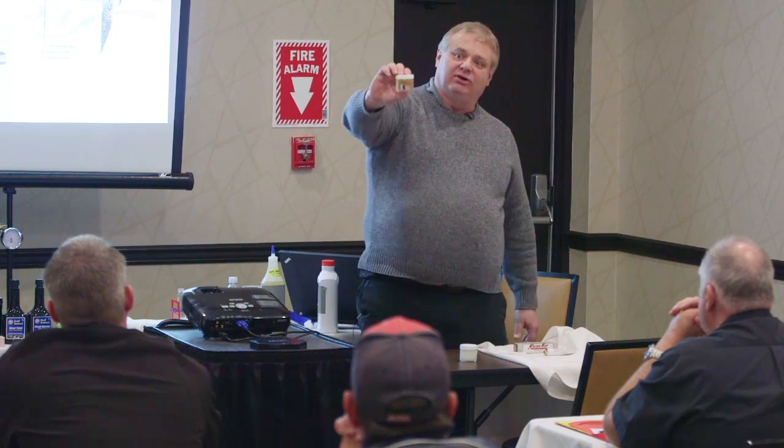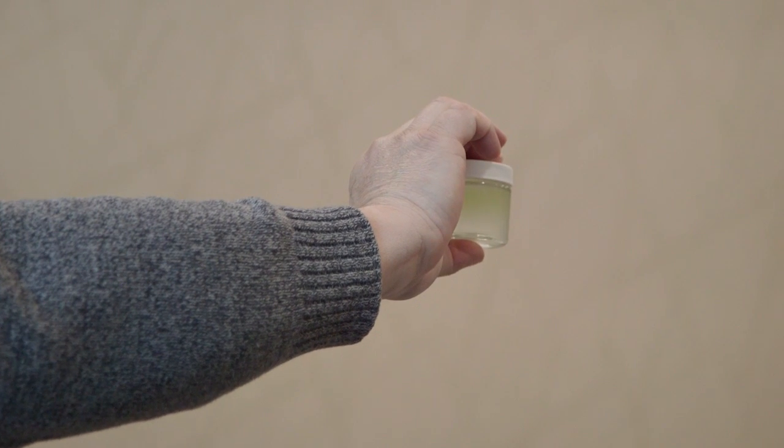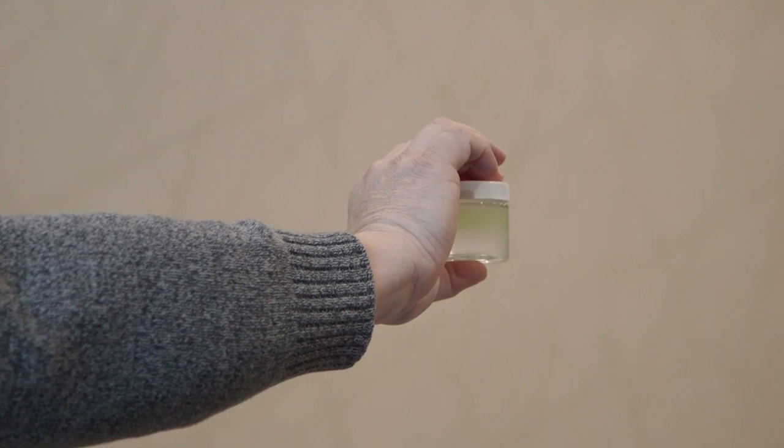This one is literally oil and water. And if you've heard that oil and water don't mix, they really don't. You can agitate it pretty much as hard as you want, as long as you want, and in a matter of a few seconds, it separates right back out. It's just never going to mix.